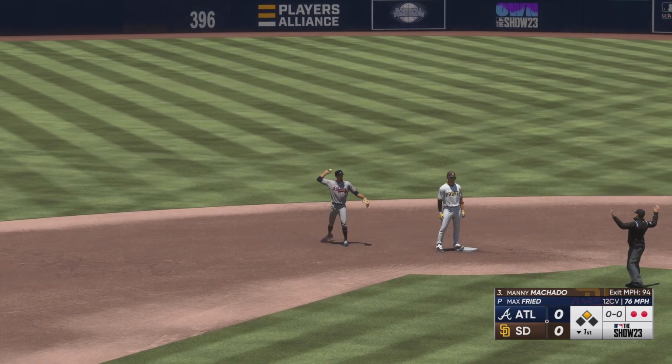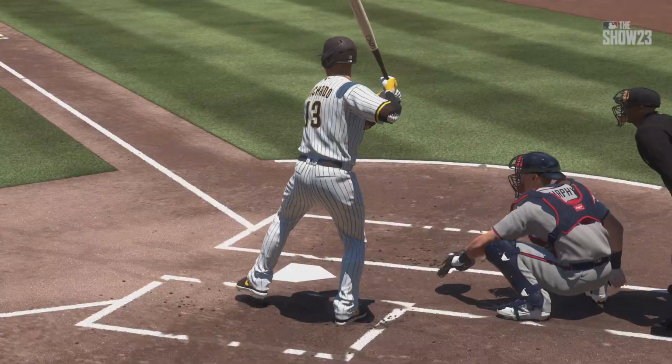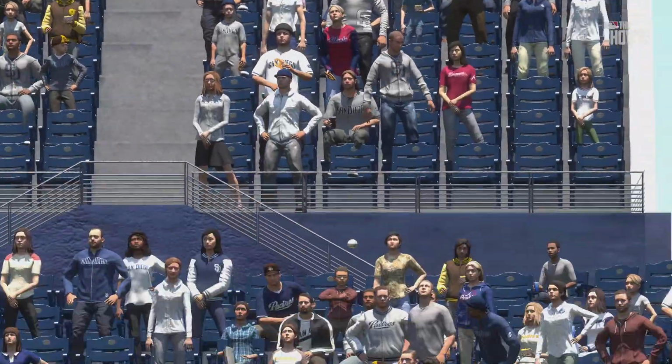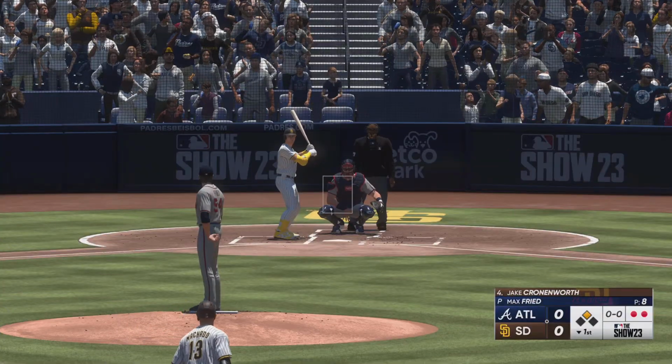So close to blasting that one out of here the other way, but that's very tough to do when you take on the outfield gap like that. Beautiful swing, though. Let the ball get a little deep and drove it to the opposite field. A chance now to take the lead, and at this point in the game, that could be a deciding run.